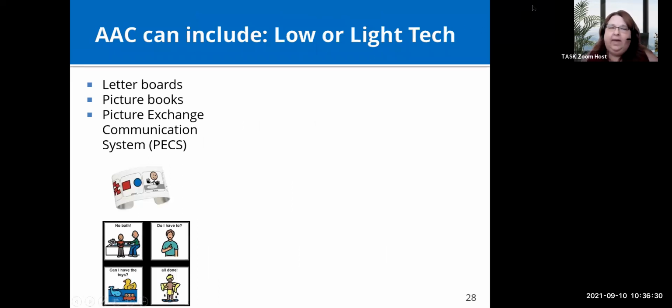Okay, so AAC can include low or light tech, which we're going to run through right now. This might look like letterboards, picture books, or even the picture exchange communication system, or PECS. Right here on the top, we have a communication slap bracelet. It's just a bracelet that slaps on your arm and has symbols that can be pointed to for quick communication. And then here at the bottom, we have a bath choice board.